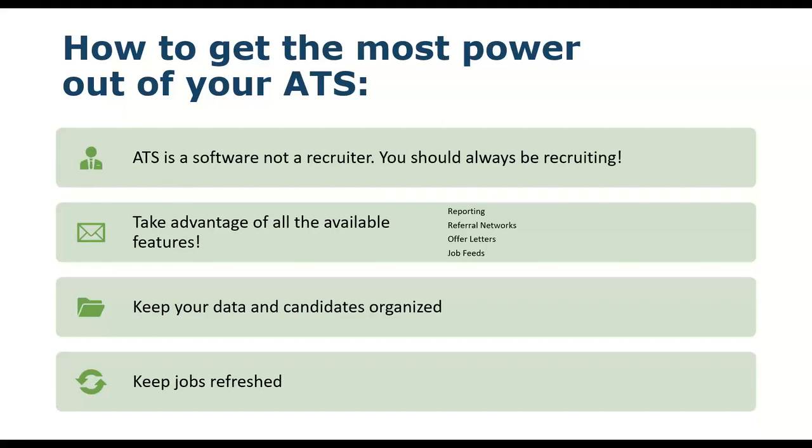Actually, Jen is going to go into some further information on offer letters, and I'll talk more about referral networks coming up. But there's a lot of things that you can do to help yourself within the ATS, along with keeping your data and your candidates organized. We'll talk about using labels effectively.